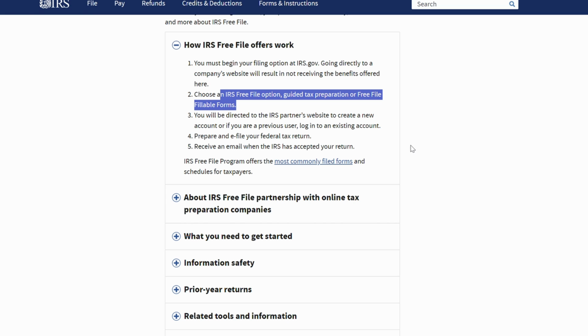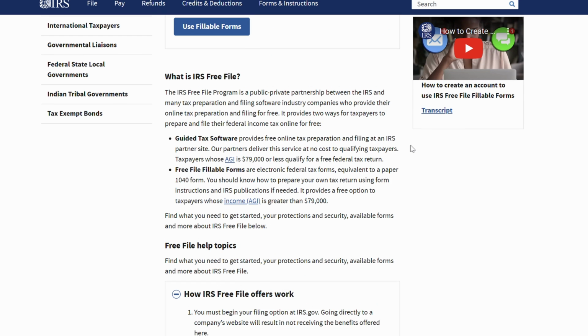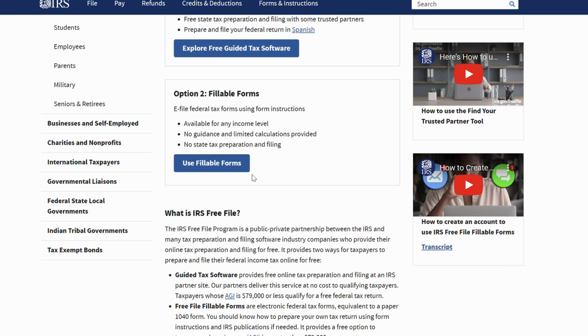You're going to prepare and e-file your federal tax return, and you'll receive an email when the IRS has accepted your return. Now, for me, it did take about 2 to 3 weeks to get my return processed and the money to be deposited in my account. So it is going to be pretty quick. This process is pretty great comparatively to having to fill the form out and mail it in.